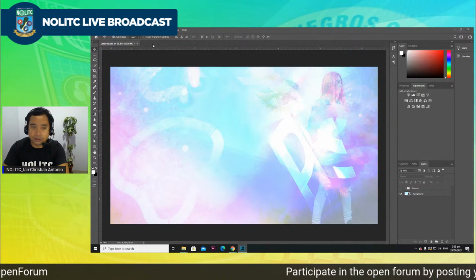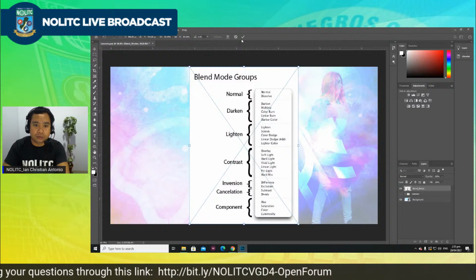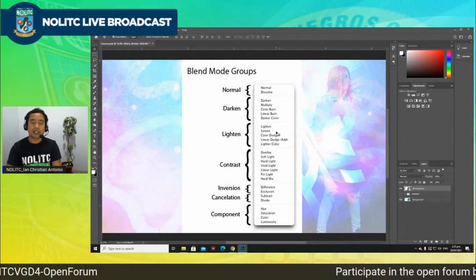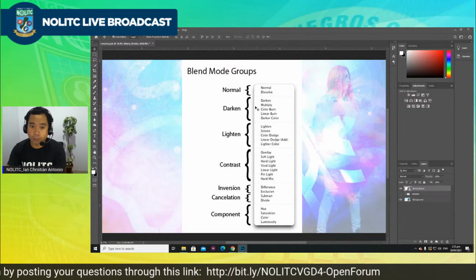Then mag-import ako. So we have file, place embedded. Okay? So import natin ito. So ito yung 27 blend modes. So actually para hindi na kayo mahirapan sa paggamit nito, si Photoshop gumawa ng parang group or category ng mga blending modes.